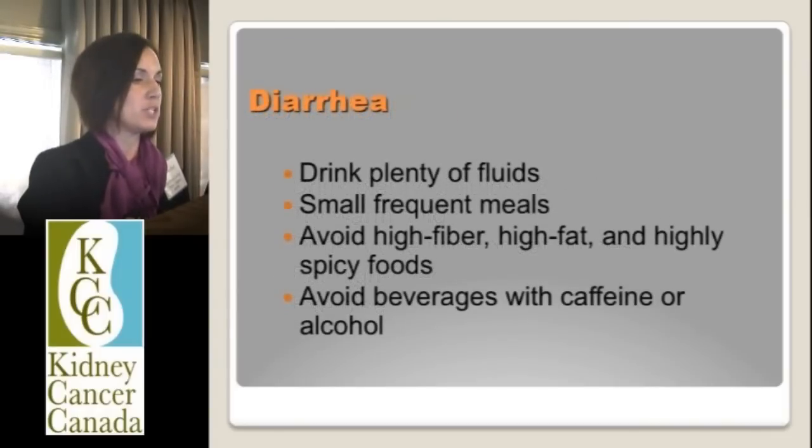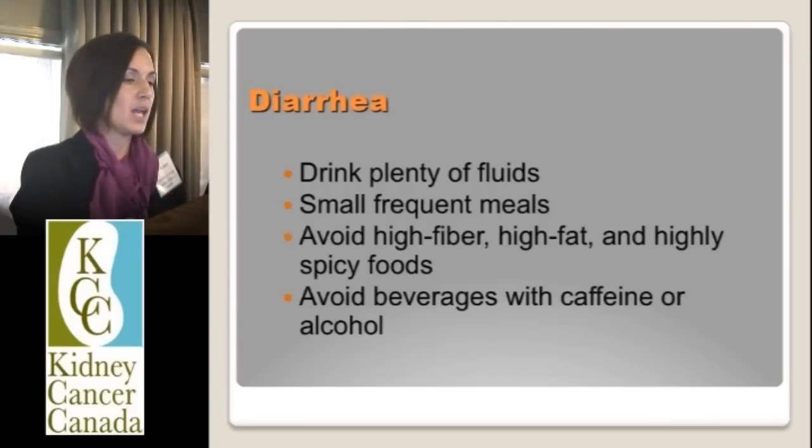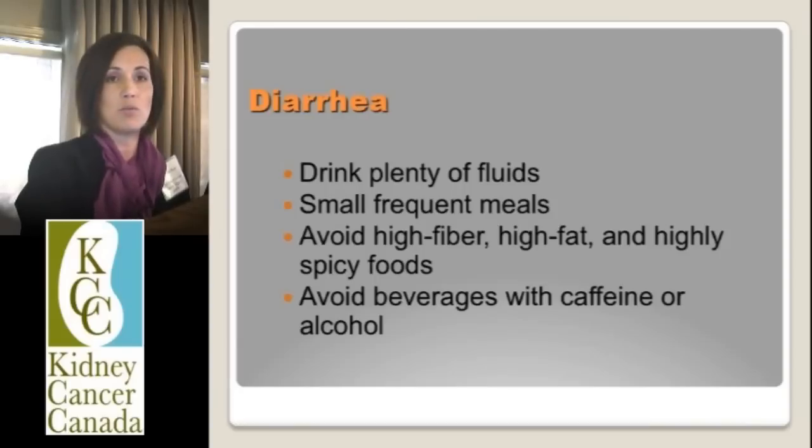Diarrhea, very important to be drinking lots of fluids to replace the fluids lost through the diarrhea. Again, you have a sensitive gut, so you want to be choosing the small, frequent meals and avoiding high fiber foods. Mostly it's the insoluble fibers that cause the problem. Those are fibers that don't absorb water. They kind of come out the way they went in, and they can irritate the bowel and actually stimulate the bowel.